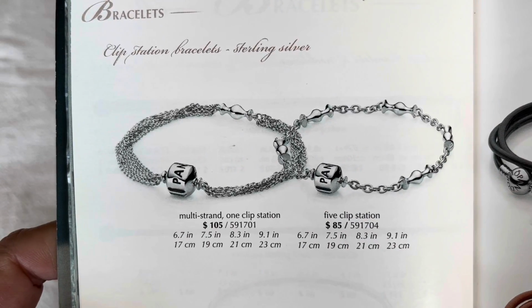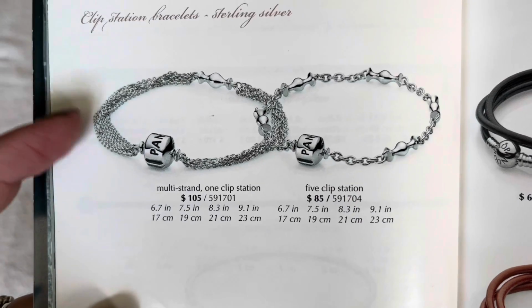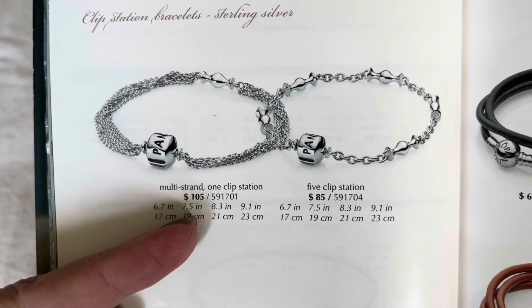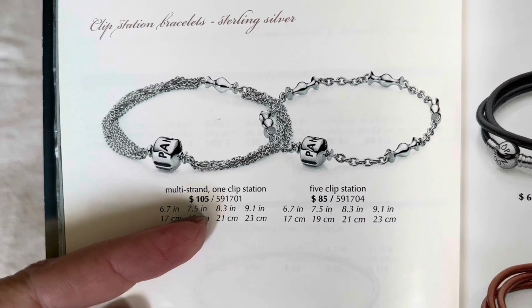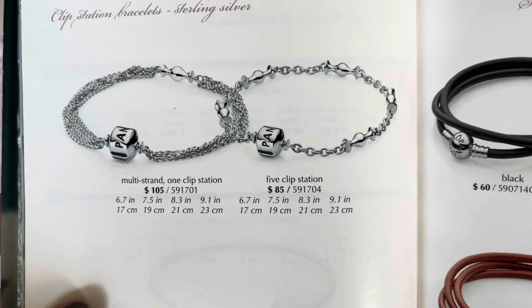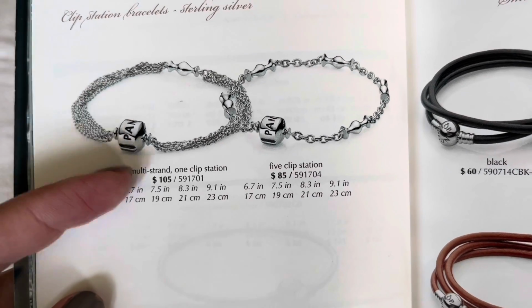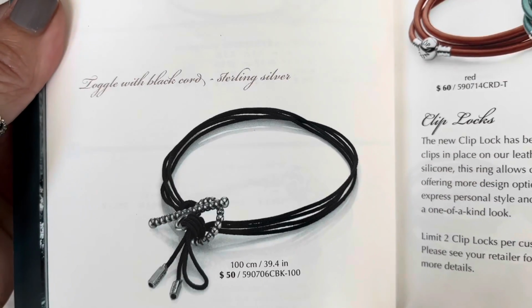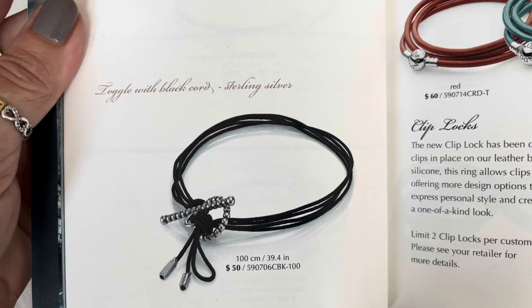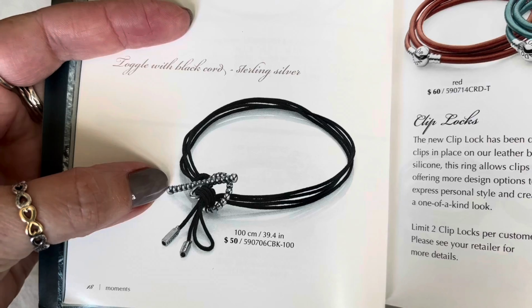Pandora used to also do clip station bracelets. We've got the multi-strand and the 5 clip station. And these were $105 for the multi-strand. So it was quite a bit higher than the $70. The 5 clip station though was a little bit more reasonable in price at $85, but these are both discontinued. And then we've got the toggle with black cord. So this is Pandora's original toggle bracelet. It's $50 back in the day.